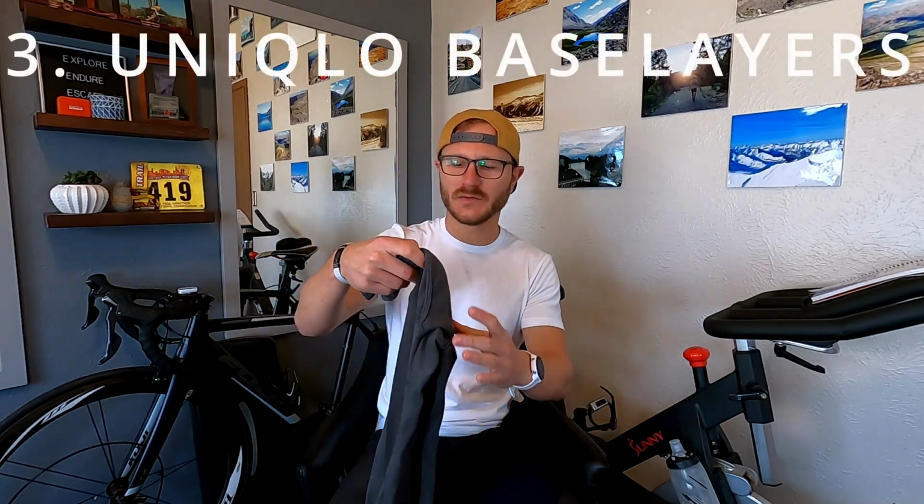So the next thing on the list is pretty much going to go in that base layer category, bottoms and tops. This is the leggings I picked up this year. For the longest time, I had a pair of Patagonia leggings that worked really well, but they were a little bit thinner than what I wanted. So I went to Uniqlo, and these are the Heat Tech Ultra Warm leggings that they have. They also have just a regular warm pair of leggings, and then they have a medium pair.